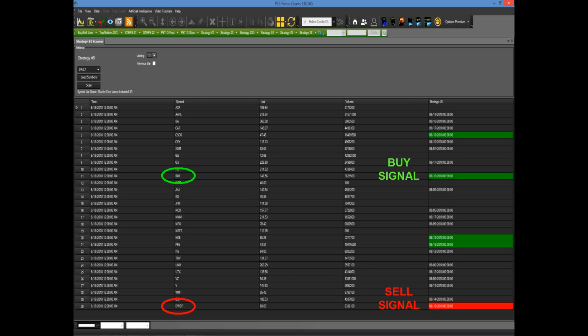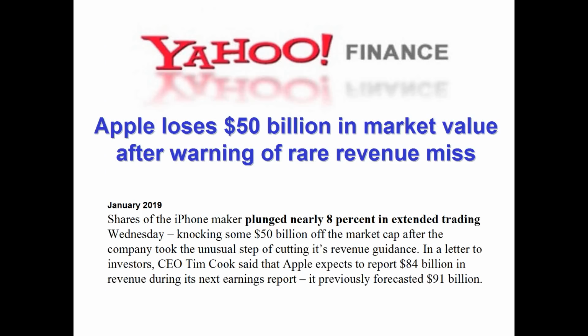Let me share with you what you could have taken advantage of in this past quarter. Remember, in January, Apple lost over $50 billion of its market value after warning of a rare revenue miss. In fact, the stock plunged nearly 8% in extended trading. So this was a terrible sign. This was in January of this year, about 3 or 4 months ago.